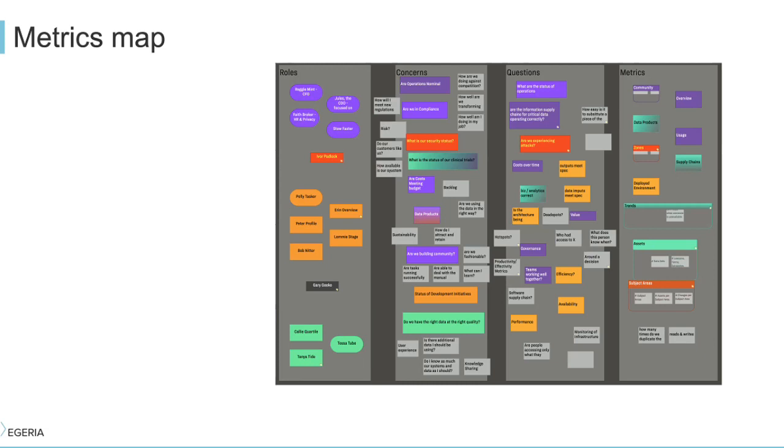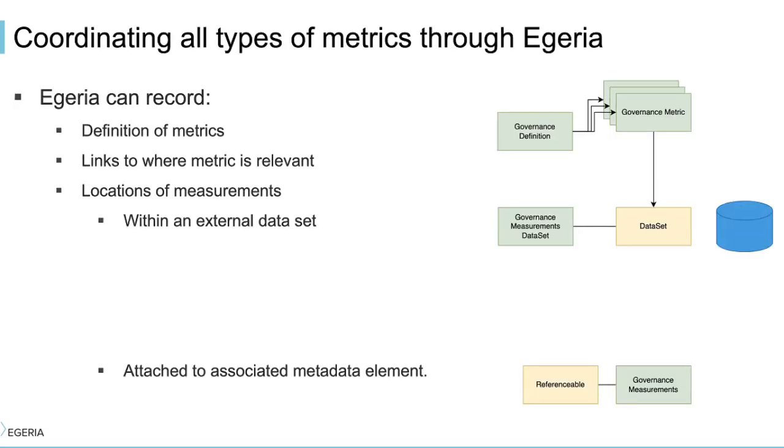And finally, I'd like to talk a little bit about where these metrics go and the support that Egeria offers for managing metrics. Now, the first thing it can do is the definition of what your metrics are, how they're used and where they're relevant, which can be created through the governance metric entity, and which can be linked to multiple different places, including governance definitions. So you can show how something is going to be measured. And then we can link that to the place.